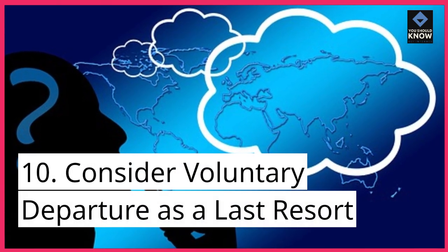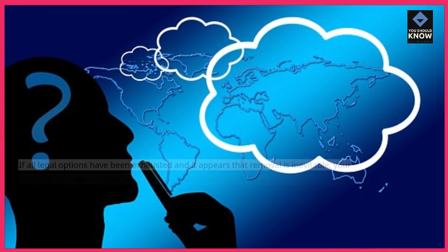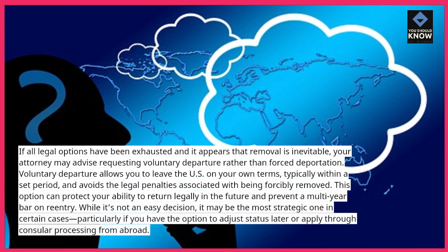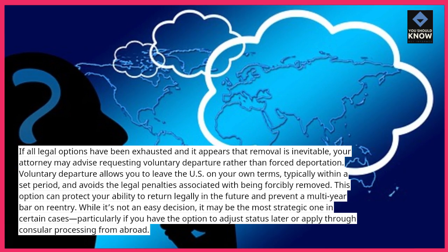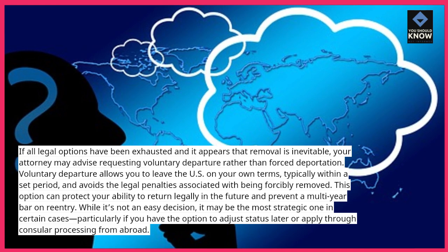10. Consider voluntary departure as a last resort. If all legal options have been exhausted and it appears that removal is inevitable, your attorney may advise requesting voluntary departure rather than forced deportation. Voluntary departure allows you to leave the U.S. on your own terms, typically within a set period, and avoids the legal penalties associated with being forcibly removed.